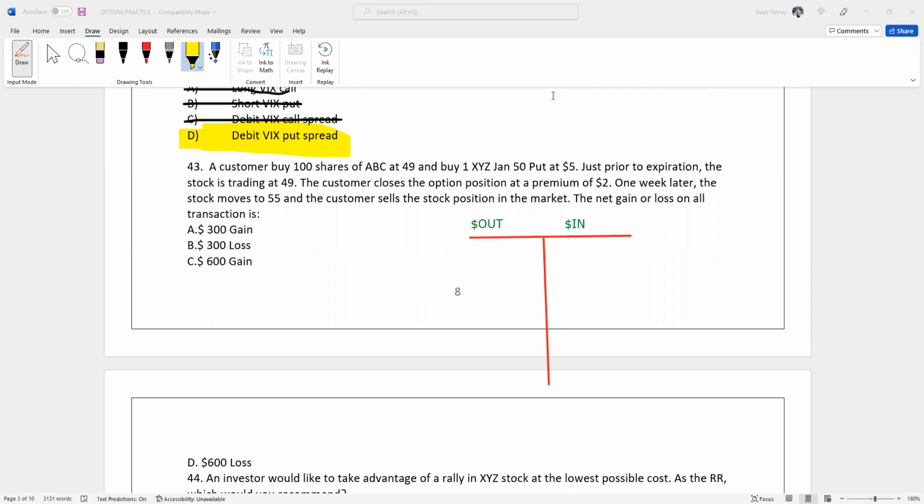Okay, so we paid 49 for the stock. That's going to be money out. We bought a 50 put. Again, I always like to put what we're looking at there. That's a choice.